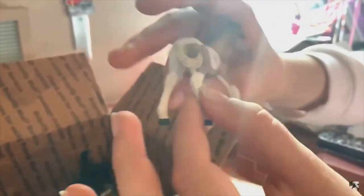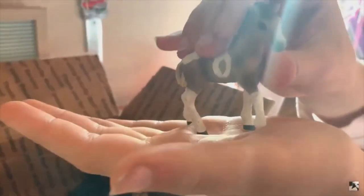Okay. Oh my word. So this is a little foal I got. And I love her. She is adorable. I also don't have a duplicate of this one. And when was this one made? This one was made in 2011. Aww. She's adorable. We got another Osuna.